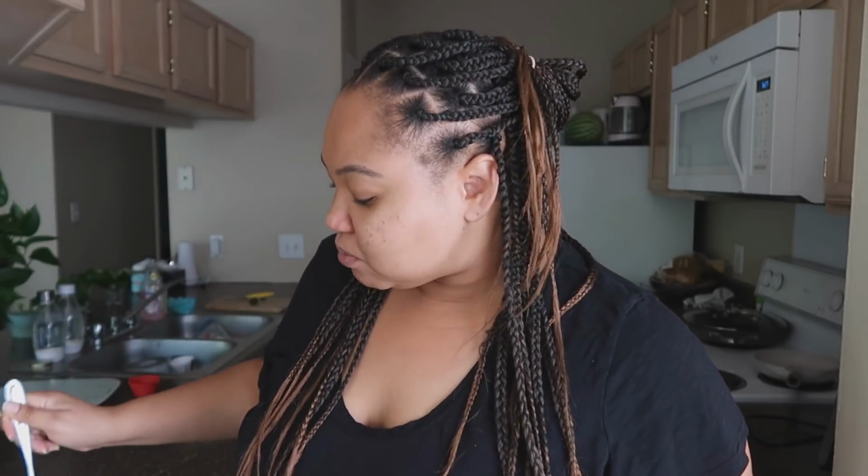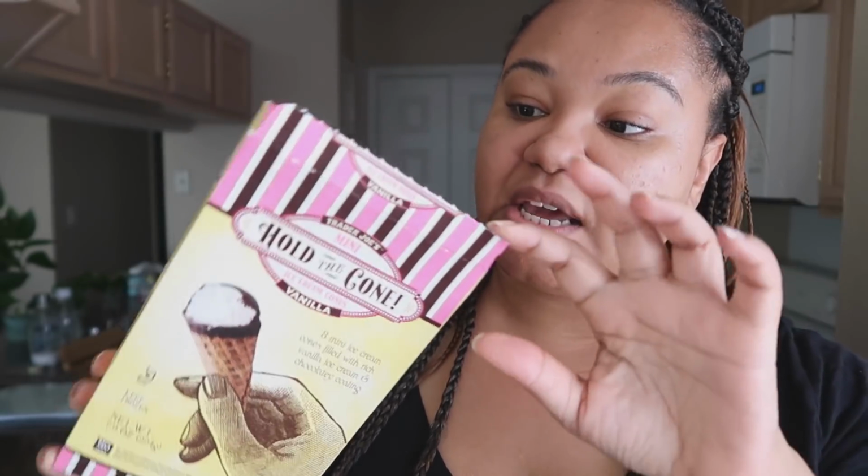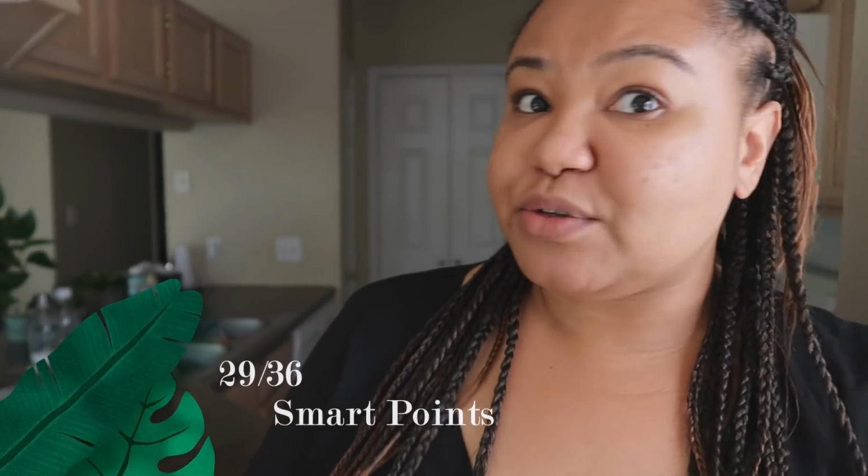This is so good. Make it. I mean, it'll just depend how spicy your jalapenos are, if you like it or not, but I'm gonna have one of these mini hold the cones. They are 4 points, which will put me at 29 of 36 points for today. And none of those are gonna roll over because tomorrow's my weigh-in day, so whatever.